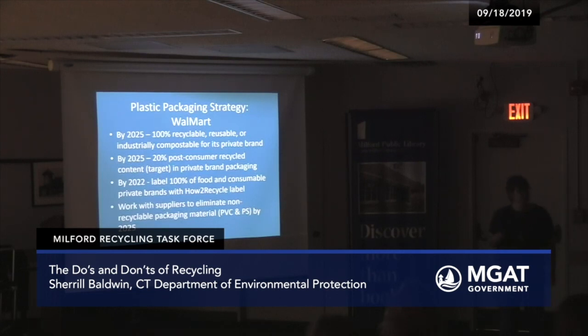That's a huge undertaking for a company this size. They're also saying that by 2025, they're going to have 20% recycled content in all of their packaging. Remember when we talked about recycling, where we want to make sure it's sold to an end market and then made into another bottle? That bottle has recycled content in it. It's materials that came from our programs to make a new product.